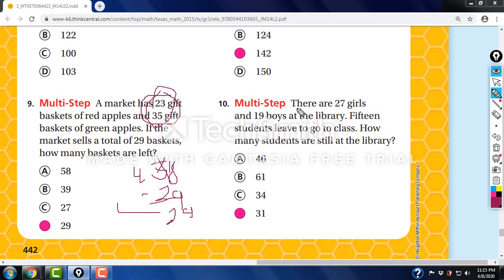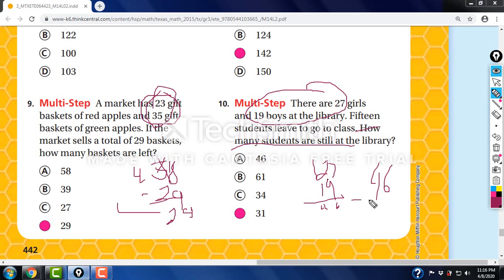The next one, there are 27 girls and 19 boys at the library. 15 students leave to go to class. How many students are left? Well, the first thing you have to do is get your total of how many students you have. You add that, it's 46. And how many leave? 19. So 46 and 19 leave. And your answer is what? Oh, I'm doing this wrong.